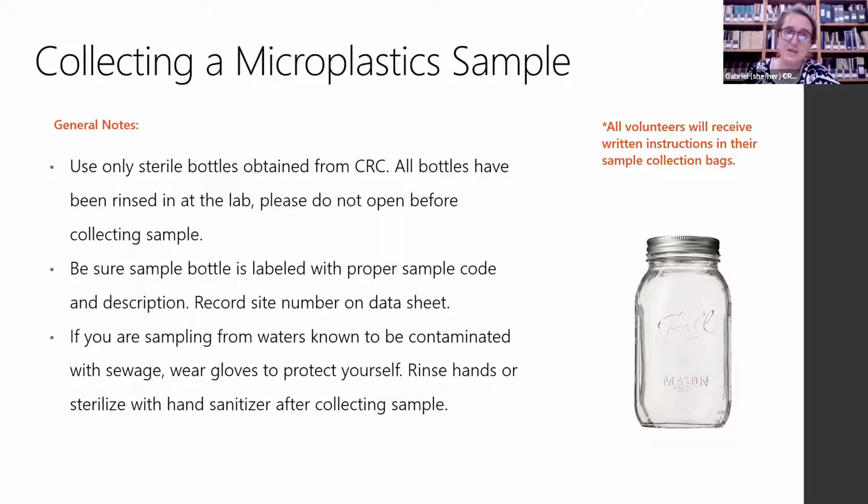And the same goes if there's been a heavy storm and really high levels of water, or you're not able to sample, just you folks make the best choice about your safety. So we ask that you just kind of use some common sense, and if it's not safe, don't sample. It's not worth it to us if it's not safe for you.